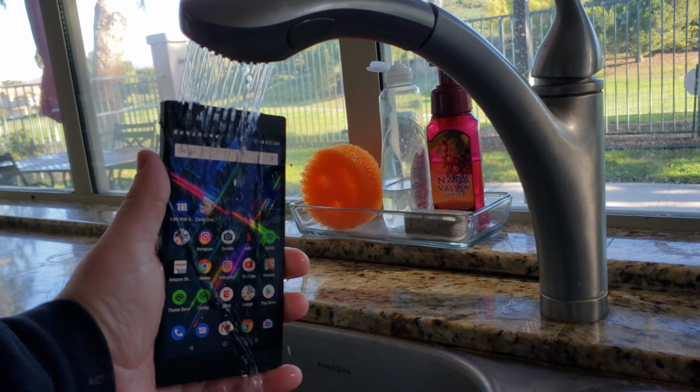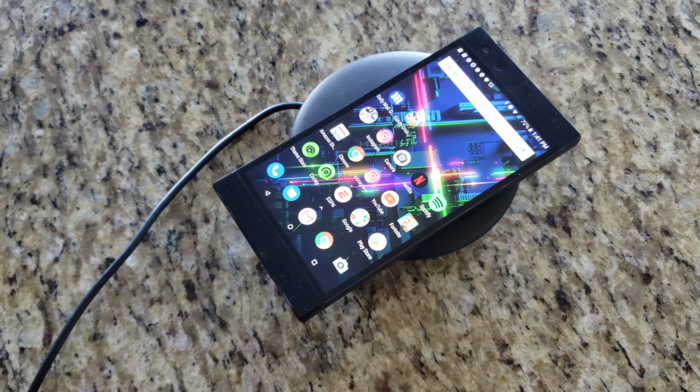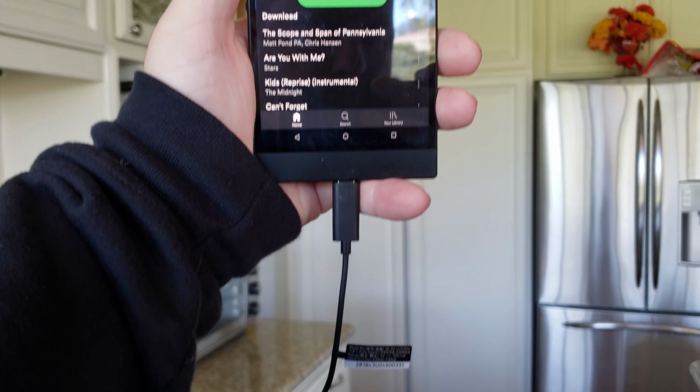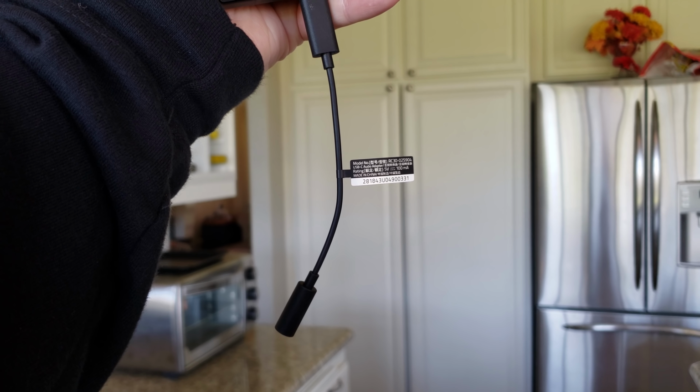They've also added IP67 dust and water resistance, wireless charging capabilities. There is no headphone jack, so you have to use the USB Type-C headphones or Bluetooth or the dongle that goes into the USB Type-C and plug in headphones that way.